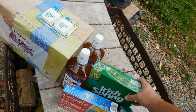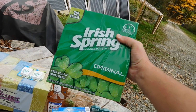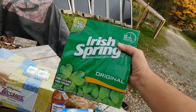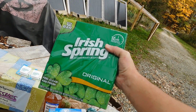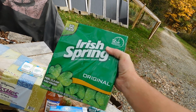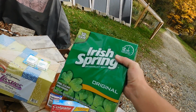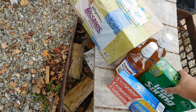And then obviously bar soap. Eddie and I both like to use Irish Spring. I'll use other stuff as well, like the box of soap that one lady sent me. I've been using her soaps, but Eddie will not use anything but Irish Spring. So I figured, well, I'm there. It's 12 bars of Irish Spring, so I grabbed that.